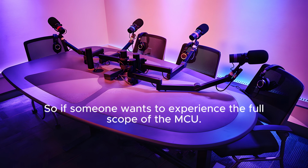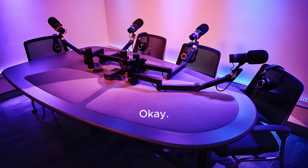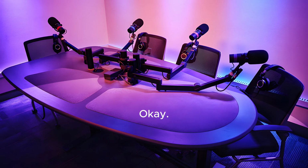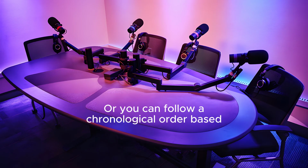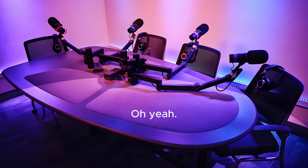So if someone wants to experience the full scope of the MCU, including the Netflix shows, is there a recommended viewing order? Absolutely. The best way to approach the Defenders Saga is to treat it as its own mini-saga within the larger MCU, like its own little side quest. You can either watch the shows in their original release order, which allows you to experience them as they were released, or follow a chronological order based on the events within the shows themselves. Either way, you're in for a treat.